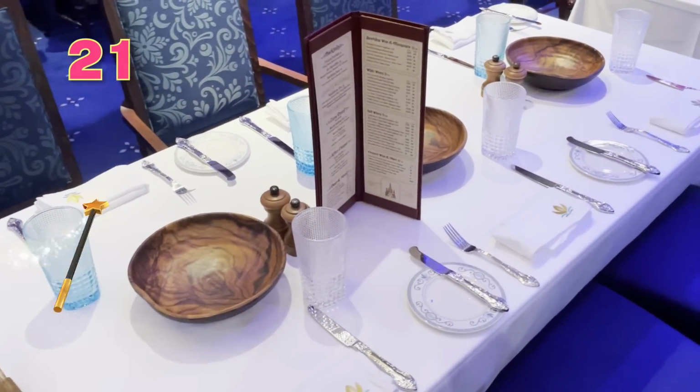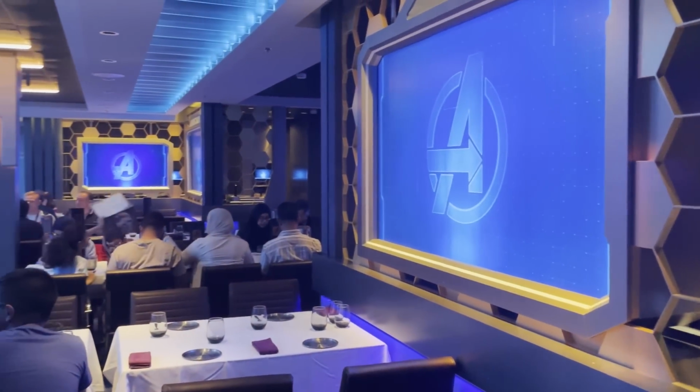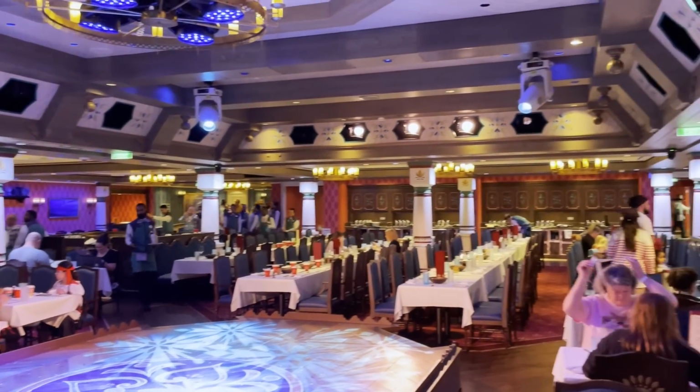Rotational dining is probably the most unique concept to Disney Cruise Line, other than the kids clubs that are free. That's pretty great too. One of the things that we love the most about Disney Cruise Line is the rotational dining concept, and it's really simple. You get to go to a new restaurant every single night. You don't go to the same restaurant like you normally would. There's no main dining room that you always go to. With Disney Cruise Line, you're always in a new location every night.